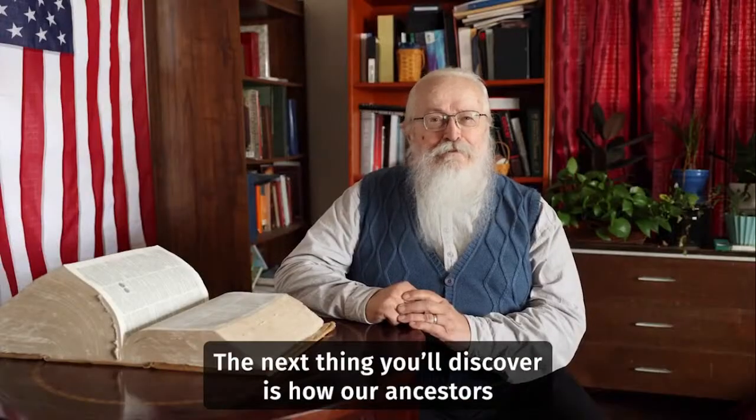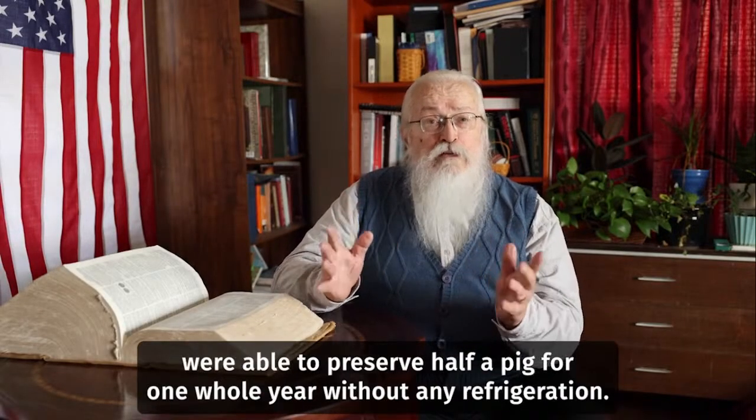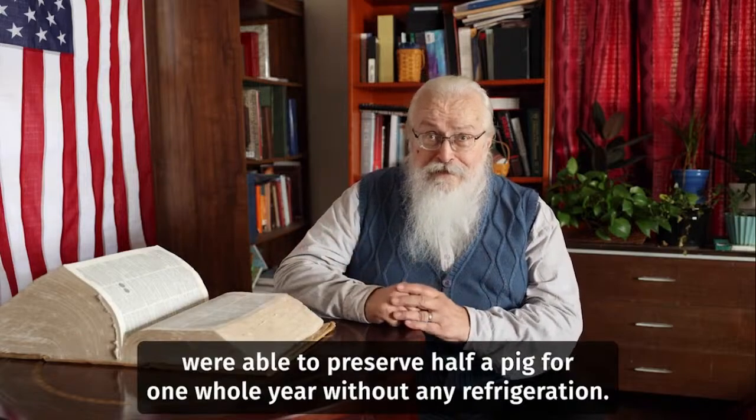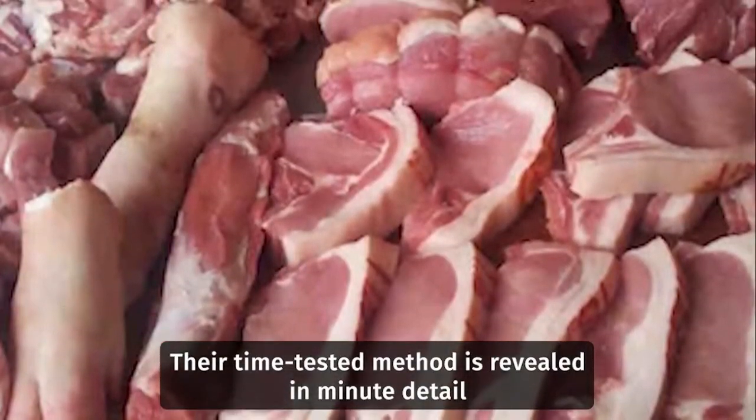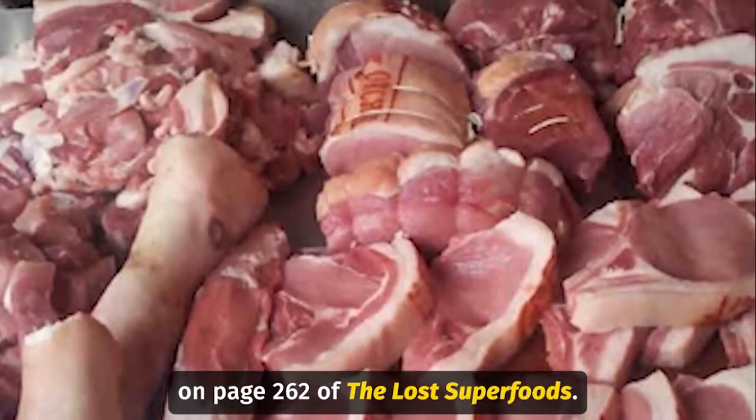The next thing you'll discover is how our ancestors were able to preserve half a pig for 1 whole year without any refrigeration. Their time-tested method is revealed in minute detail on page 262 of the Lost Superfoods.